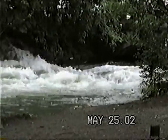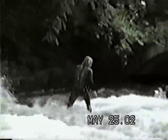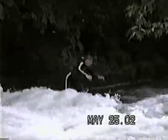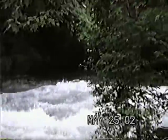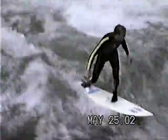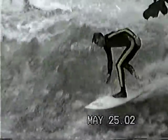We're surfing the river here, right here in the Englisher Garden. Whoa! Goes upstream. Flips around. Whoops! Oh, he wiped out. But it's fast moving now. That's amazing.